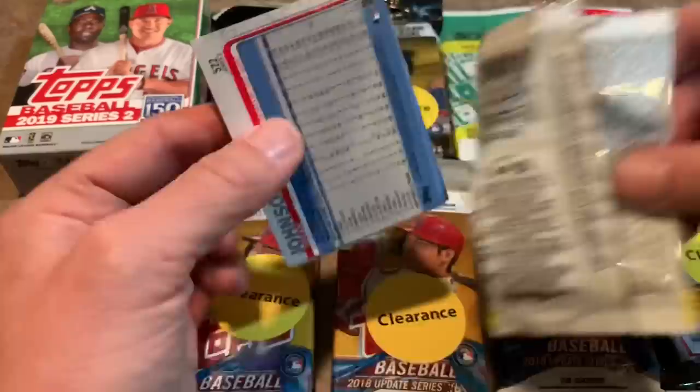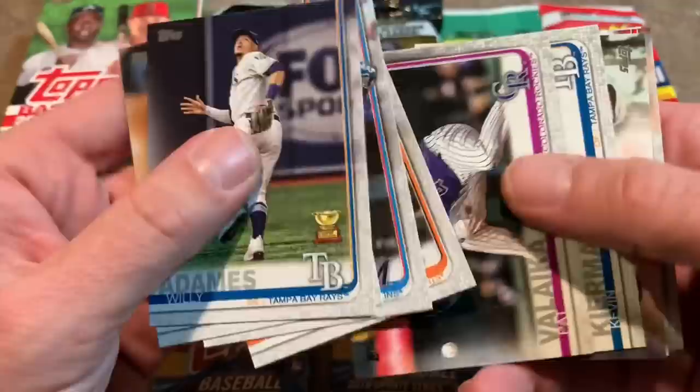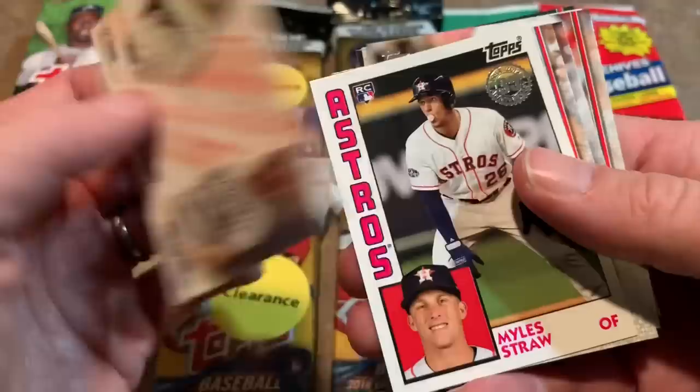Eloy Jimenez, or maybe even the Vladimir Guerrero short print. It's been a little while since I've opened up Series 2 cards. I think the last time I opened a bunch of Series 2 was back in June. There's an insert card, Historic Through Lines. Roger Clemens and Cy Young, that's a pretty cool card. I don't think I've seen that card before. That might be a retail-only insert.